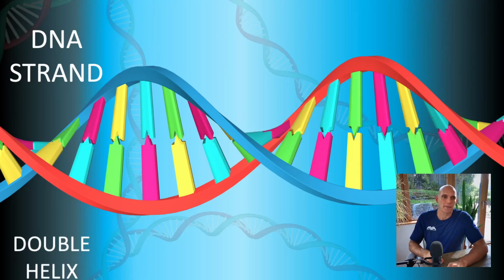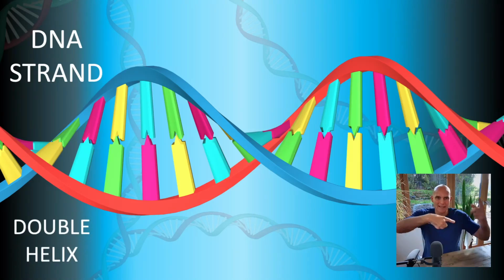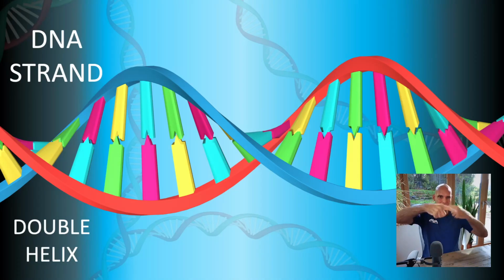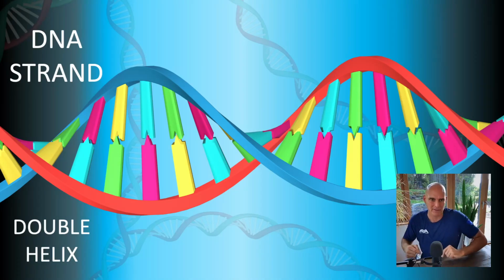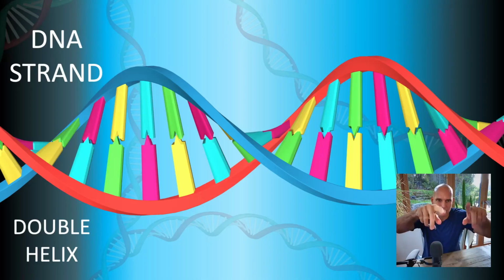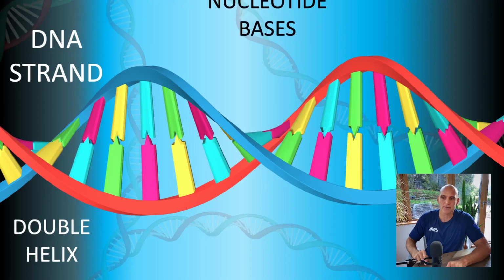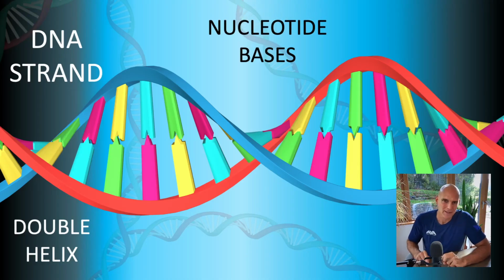Now, DNA has this double helix pattern that you can see here. It's twisting round. Two helixes twisting round each other. And inside those double helixes, there are these little rungs of the ladder that you can see. These are actually called nucleotide bases. Now, I'm going through this a little bit just to give you an idea of how information is held.